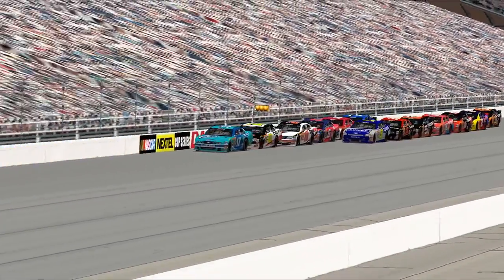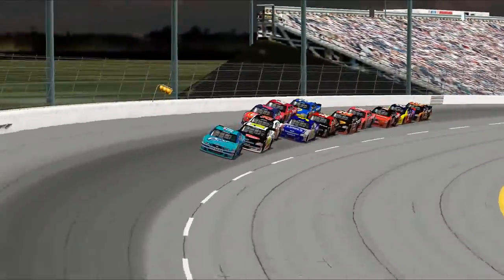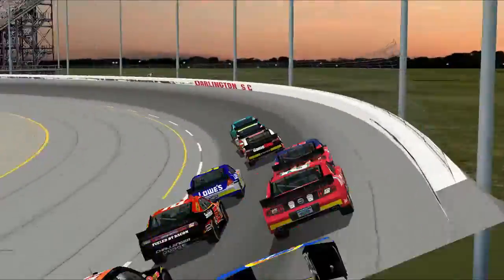And here comes, is this Talladega? Because here comes the bottom line. Eric DeMax with a group of cars who are trying to just go.